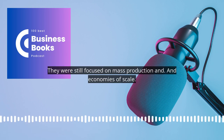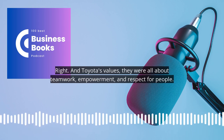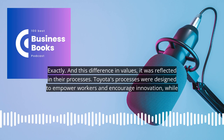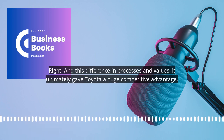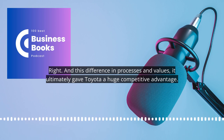It was still focused on mass production and economies of scale. Right. And Toyota's values, they were all about teamwork, empowerment, and respect for people. Which is very different from the traditional top-down management style. Exactly. And this difference in values was reflected in their processes. Toyota's processes were designed to empower workers and encourage innovation. While General Motors was still stuck in this command and control mentality. Right. And this difference in processes and values ultimately gave Toyota a huge competitive advantage.